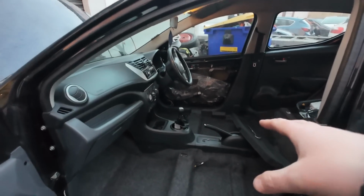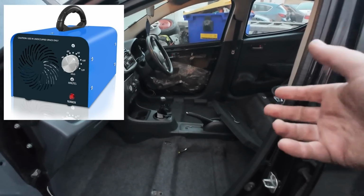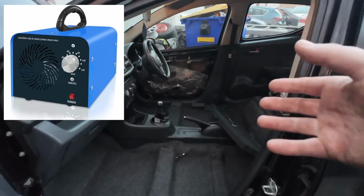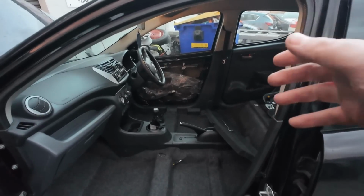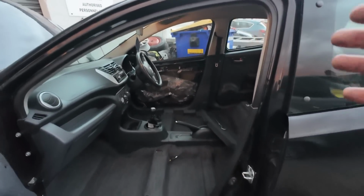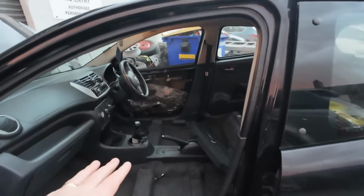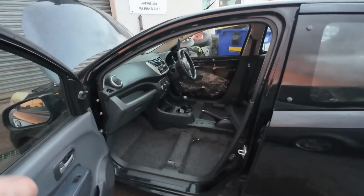Put one of our little ozone machines in, which you can see an example of here. They're great, they are. For anyone who's got a car that stinks of smoke, or has got pet smells, or a general musty smell like this one had, you just put that machine in there, and literally it will kill any smell. It's absolutely brilliant. They're not dear either, they're only like 30-40 quid. Brilliant little machines, ideal for stuff like this. So we put that in, and then we've now just started the process of rebuilding it back up.